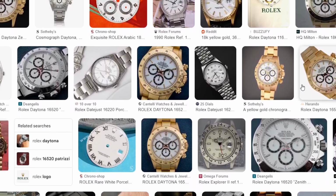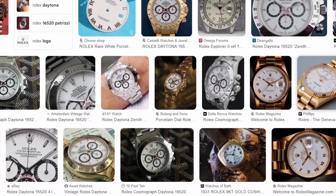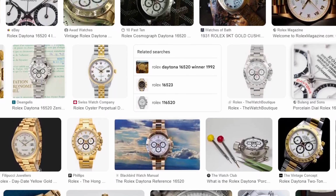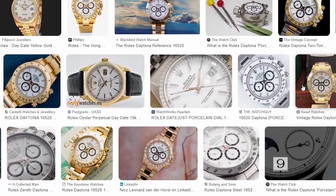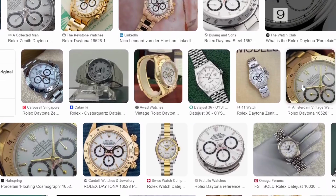I'm almost certain that process would have been outsourced. I know they don't outsource much at all these days, if anything. But yeah, I don't think Rolex set up a little mini porcelain dial manufacturing division at their manufacturing plants. The sort of knowledge and expertise and facilities that you need to make these dials is like nothing else.